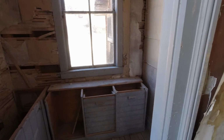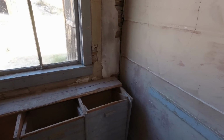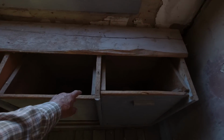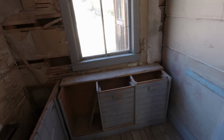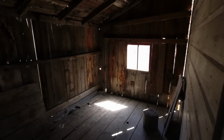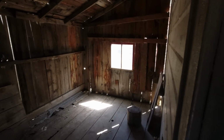And looking here, this is cool. These bins for flour, dry goods, would have been countertop on top. Food storage back here. And now there's a back room. Check this out. Strictly storage back here. This is an add-on.